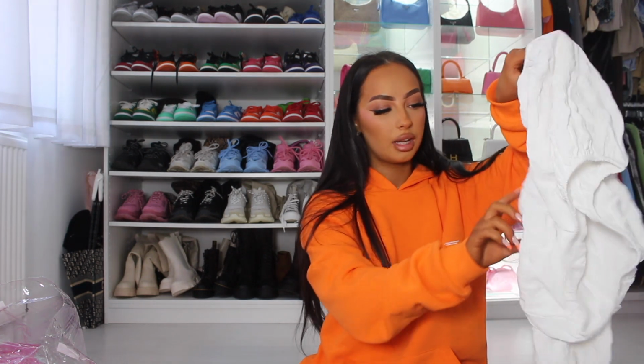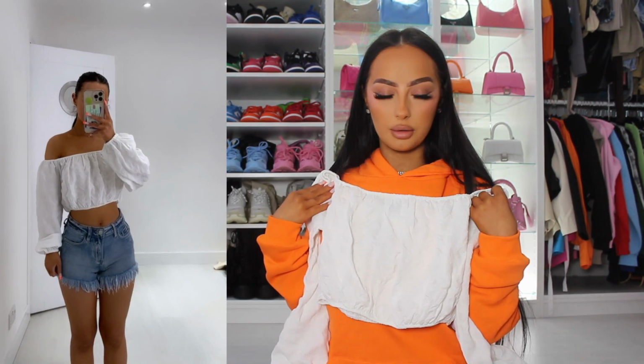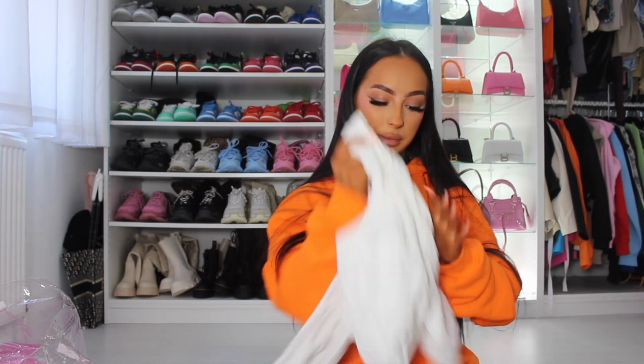Again, another cutesy, innocent thing. I don't know if innocent's the right word, but I just mean kind of kiddie but cute. I don't know. Off the shoulder, crepe material. Is it crepe material or crepe? It's definitely crepe. Thought this was really cute. Again, for a Halloween outfit, if you want to be a pirate, it would look good. I was just thinking with some denim shorts, maybe it would look cute, especially on holiday.